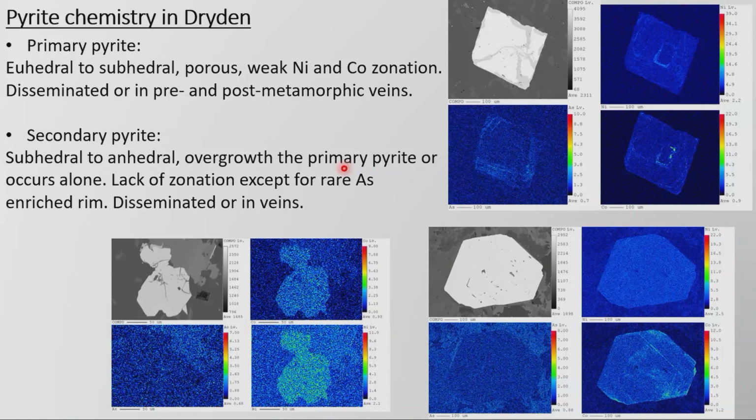For Dryden, it's similar again. We have the primary pyrite that has, this time, a weaker nickel and cobalt zonation, and is found disseminated in the host rock or in veins. And then you have the secondary pyrite that overgrows, like here for example, the primary pyrite, and that also occurs alone and lacks zonation, except for some of them, which have a rim enriched in arsenic.